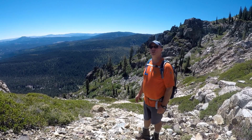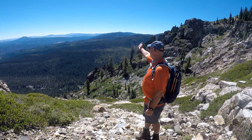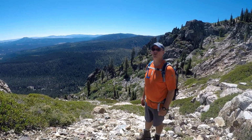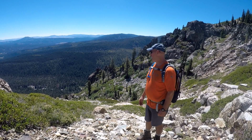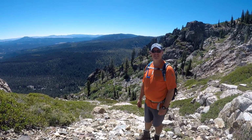So yeah, we're pretty close to the summit now, and it's been a good time. We stopped to take a break, and the views are still fantastic. The weather's great. We're running a little behind, but we still have tons and tons of daylight time. We're perfectly all right, and we'll be to the top shortly. And I know there's a trail on the other side to go down the other ridge. We are not coming back down this way. All right, see you at the top.